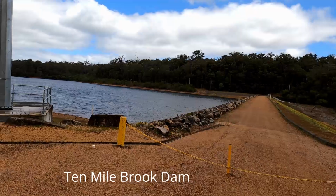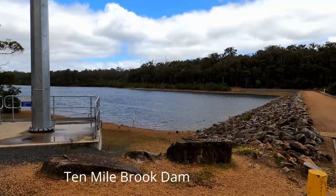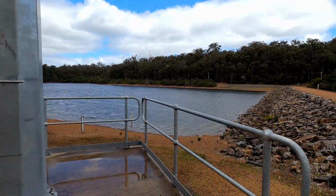We're here on top of the dam wall. 10 Mile Brook drinking water, part of the Margaret River water catchment area.